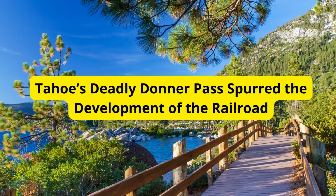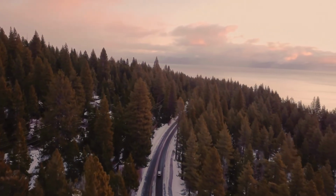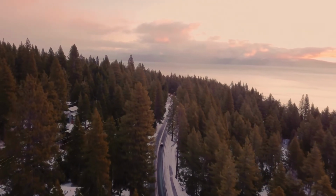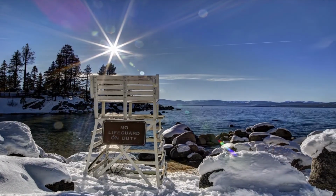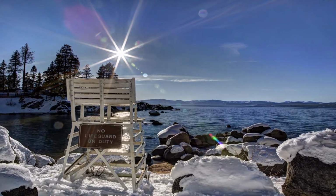Tahoe's deadly Donner Pass spurred the development of the railroad. Many a pioneer perished trying to drive their wagon trains over Donner Pass. In 1846, 87 people tried to make the pass. However, they started too late in the season and they got snowed in, resulting in 42 deaths.